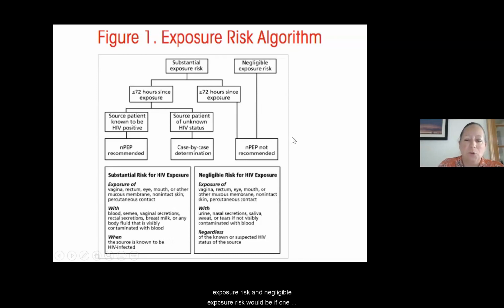A negligible exposure risk would be if one of these specific sites was exposed to urine, nasal secretions, saliva, sweat, or tears if they're not visibly contaminated with blood, because as we talked about, these particular things are not infectious for HIV. So in this case, the HIV status of the suspected source patient is irrelevant if the fluid is not something that transmits HIV. So if the exposure is considered to be negligible, then nPEP is not recommended. Then the next thing you look at is how long has it been since the exposure? If it's been more than 72 hours since the exposure, nPEP is not recommended.